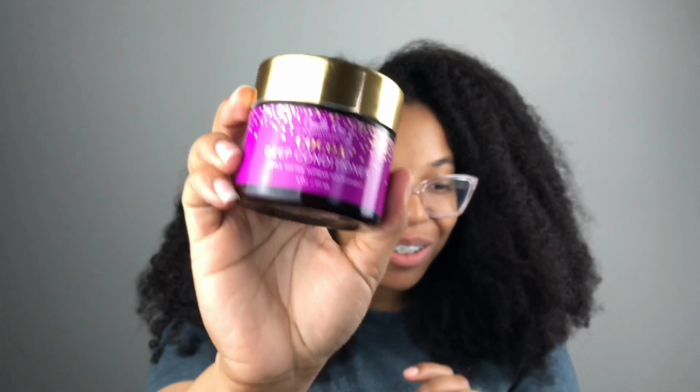After a couple of days from my initial wash day, I wasn't able to show you all the results from this deep conditioner, like straight out the shower, but I can tell you this, it left my hair so shiny. It really softened my hair the longer the product stayed in my hair. This was so excellent. It was so nourishing to my hair, and I loved it.